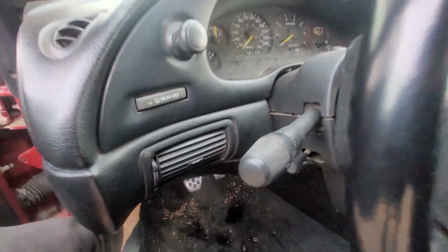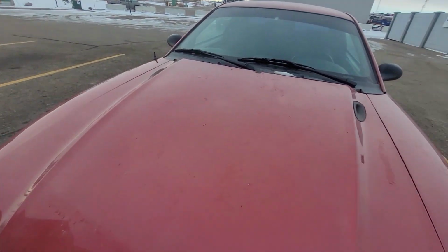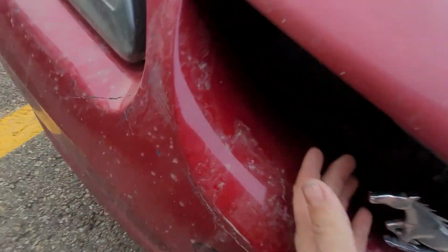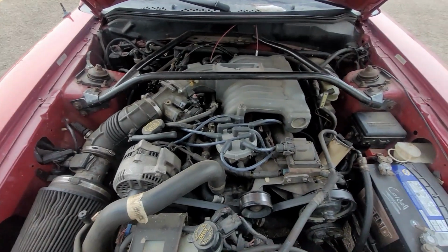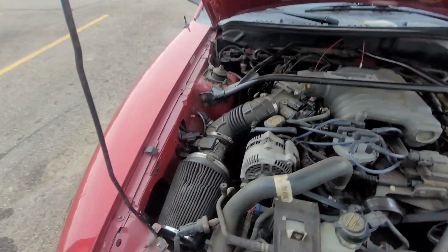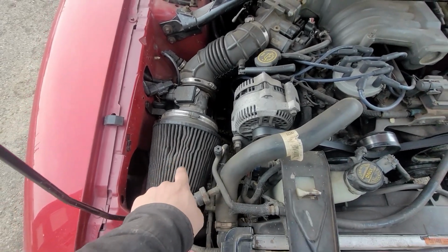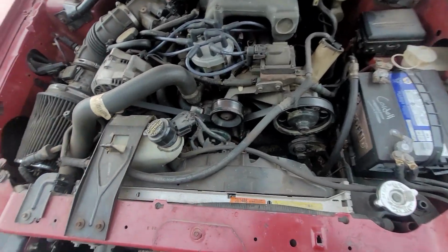Yeah. We're gonna just get the hood open here. Let's see what this has to offer. How do I get into here? You know where the lever is? Here it is. This is it, the mighty 5 liter. It's got stickers up here for things, so it's got a warm air intake, because that's a bad idea right there. And then it's got new plugins.